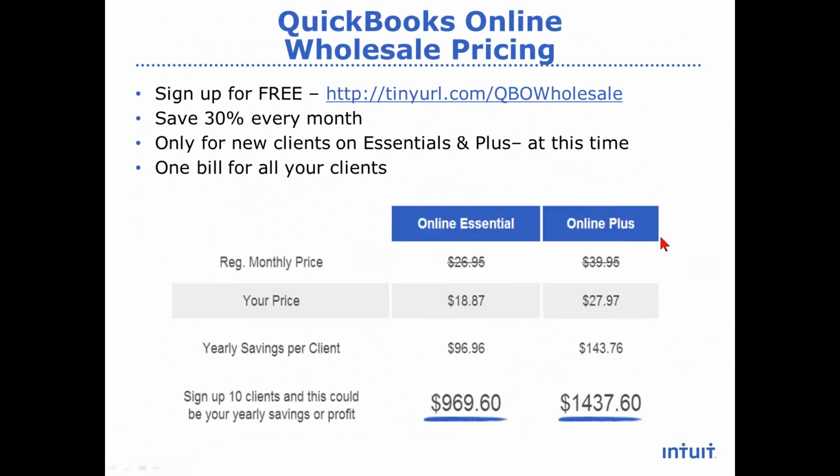Okay, so let's go ahead now and let's talk about something else to take into consideration. When it comes to QuickBooks Online, they now have something new called wholesale pricing. And this is for accountants and bookkeepers, where we can save 30% for our clients every single month for the life of their subscription. So if you click on that link or type in tinyurl.com/QBO wholesale, it'll take you to that. This is free for us.